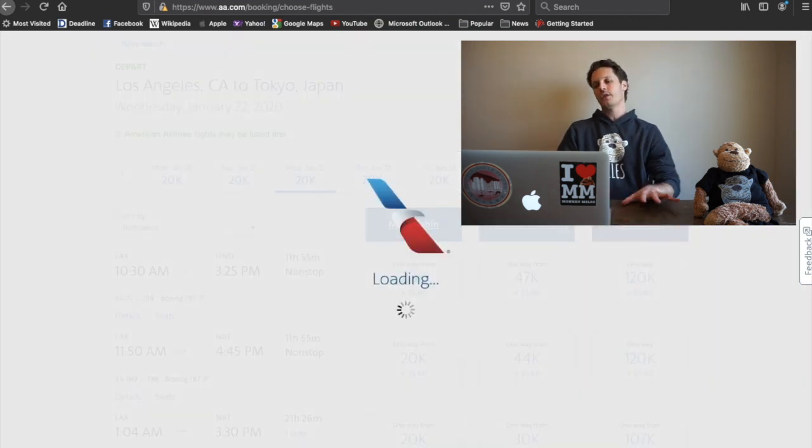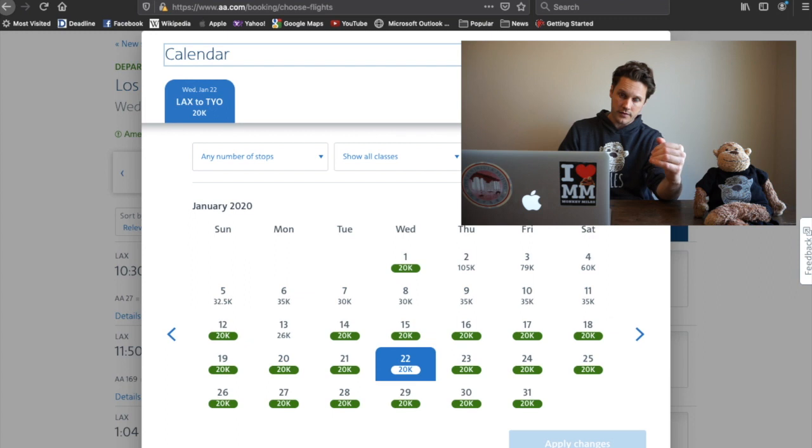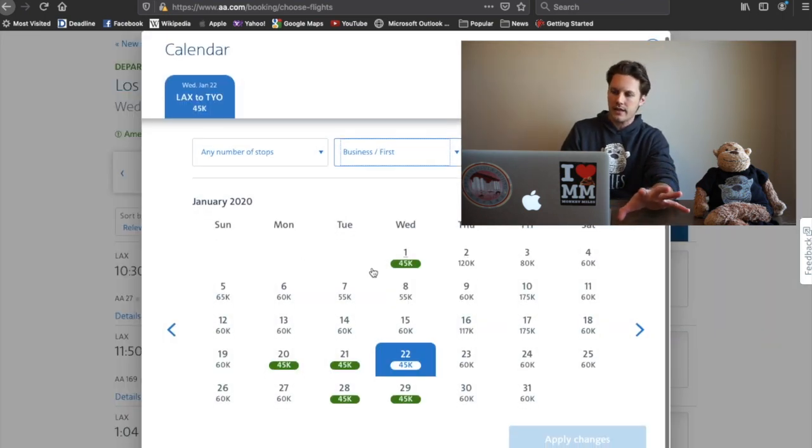As the calendar loads, what we'll be able to see here is that typically it loads in economy. So you want to be able to dictate the cabin on that calendar function. Here you can see there's a bunch of 20,000 one-ways in economy. We're going to go over here to all class. Let's click down to business, business first. As that loads, we'll be able to see truly what the lowest is on the calendar, and these are going to prioritize American Airlines metal flights. So you're not going to see partners pop up on this.